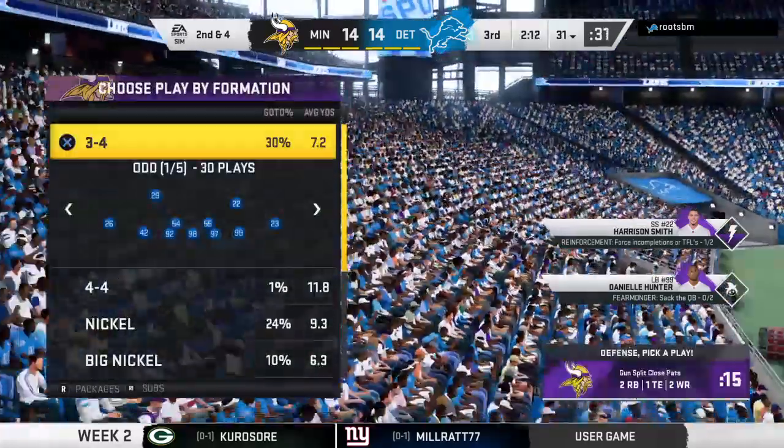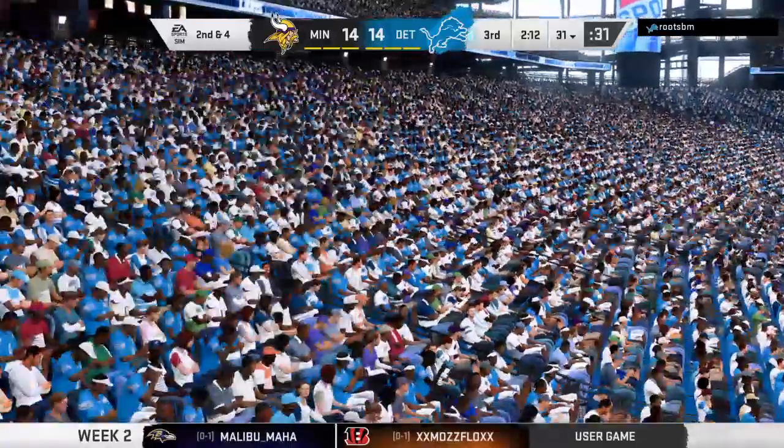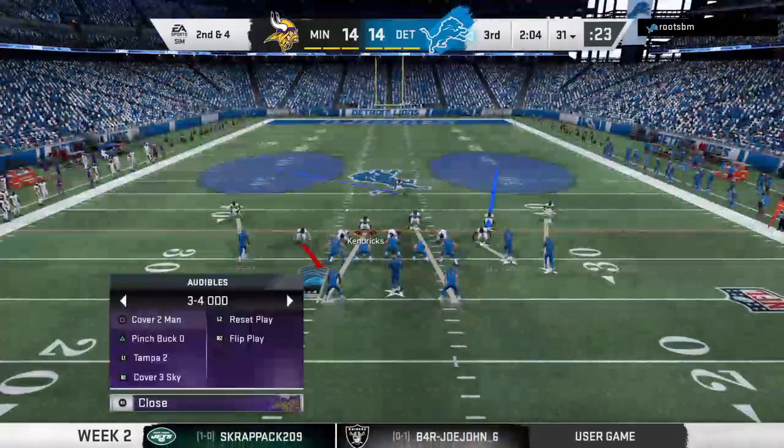Second and 4 at the 31-yard line. They'll come up now 2nd and 4 from the 31.